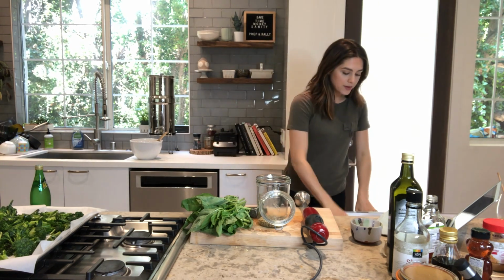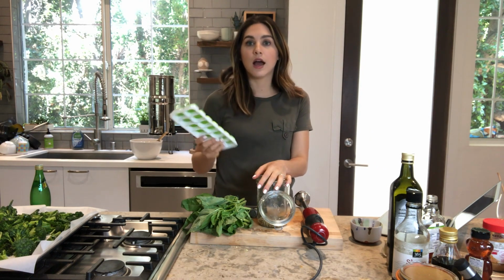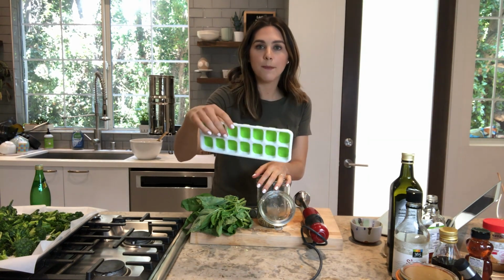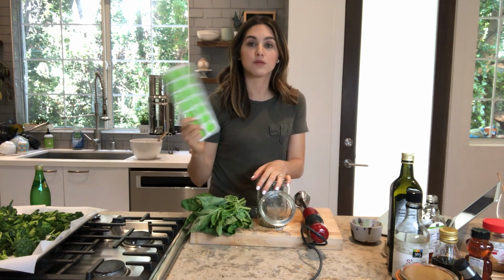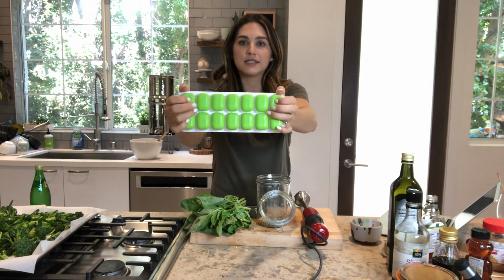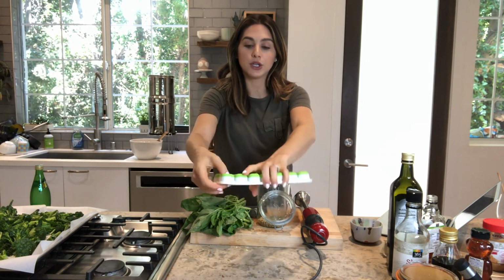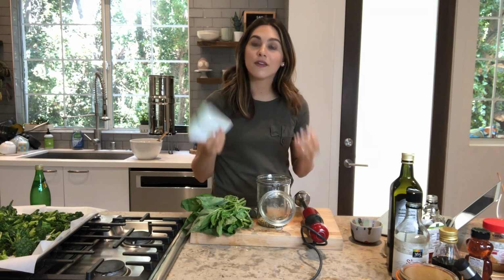And the way I store it, either you can store it in here if you're gonna be using it all this week. If you are not going to be using it all up, or if you see that it's starting to go bad in the fridge and you wanna reserve it, buy these little ice cube trays, okay? They have a silicone back, so you could push it to actually pop out the little cubes. Put it all in here, and then it's just in the freezer.